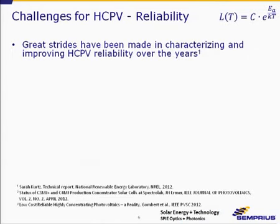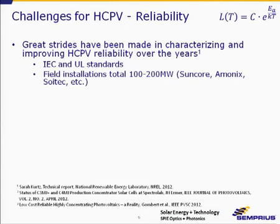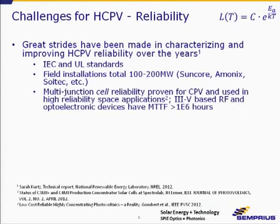Reliability is the next challenge, and great strides have been made in characterizing and improving HCPV reliability over the past few years. IEC and UL standards have been developed and are being implemented. Field installations total between 100 and 200 megawatts now. Suncor has the largest installation at 50 megawatts in western China. Amonix has a 30 megawatt plant in Colorado. Soitec is in the process of installing a 44 megawatt plant in South Africa, and so on. All of these contribute to an increase in confidence as these systems go into place.